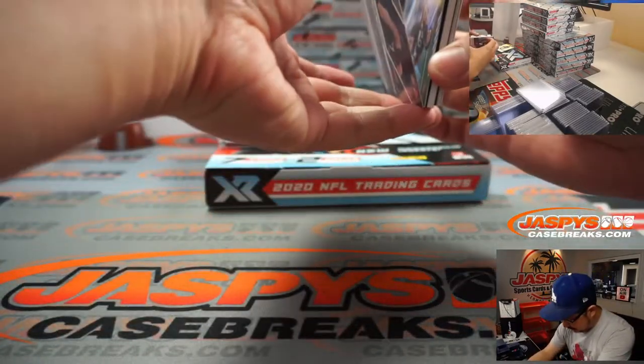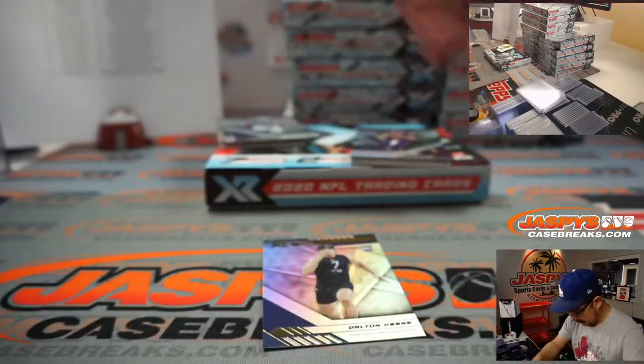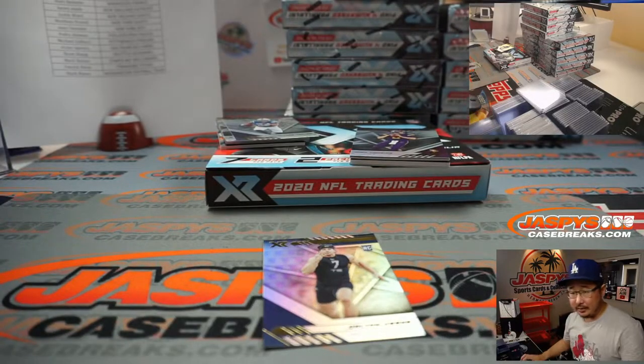All right, I do love this XR design. Is that not, that's an autograph down there? Okay. I think, I'm assuming traditionally. Yeah, all cards ship in this.